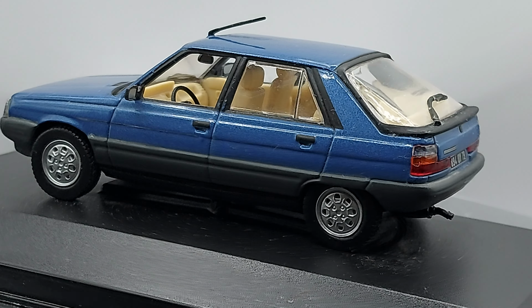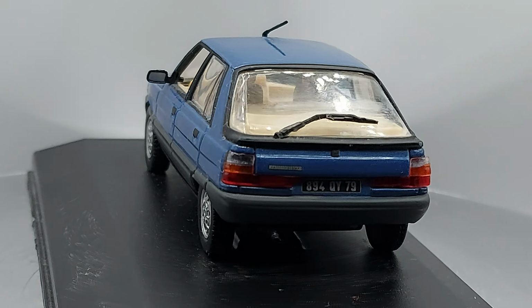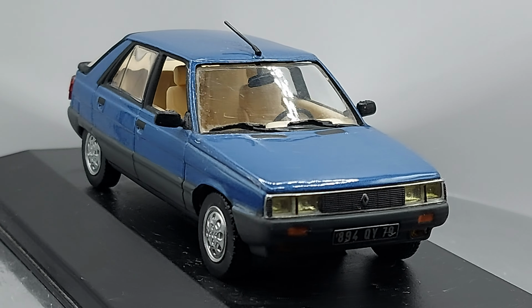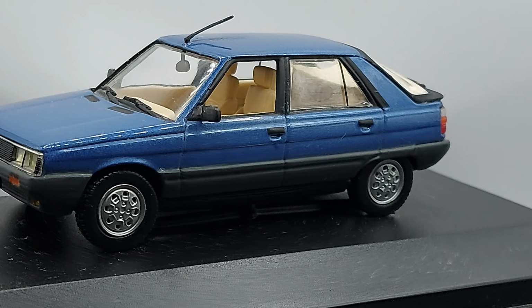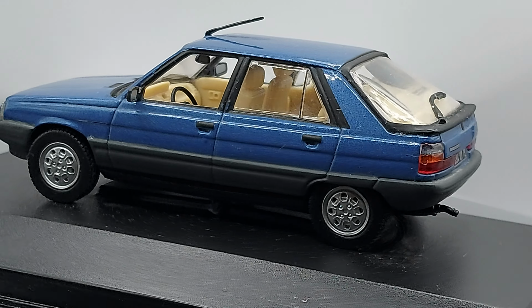What we got for you right now is a 1/43 scale 1983 Renault 11. Now, the Renault 11 came out the same time as the Renault 9. The only difference between the Renault 9 and the Renault 11 was that the Renault 9 was a sedan, a saloon, how they call it in other countries, and the Renault 11 was a hatchback.